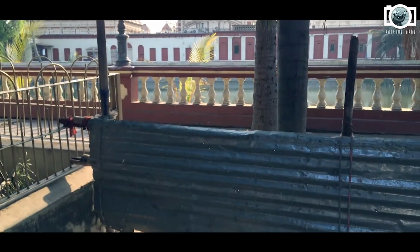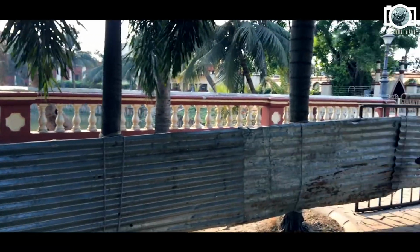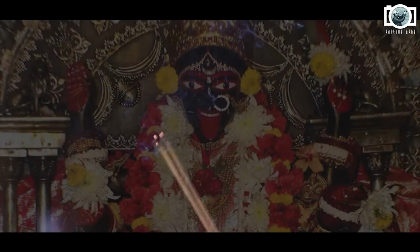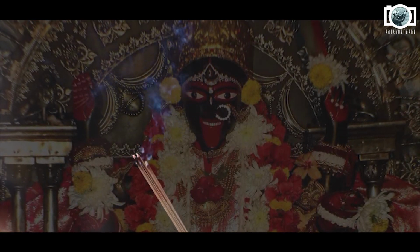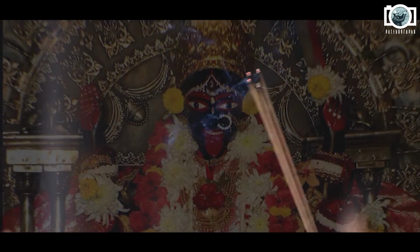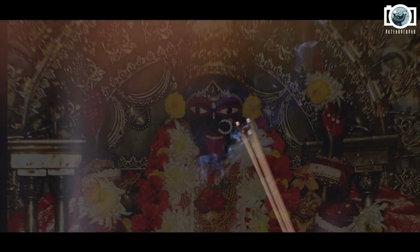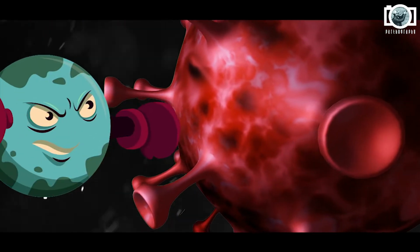Many of the spots that used to be full of life with visitors are now being closed. So in this crisis scenario, there's only one thing to pray to Goddess Kali of Dakshineshwar. Please, please heal the world. Let the planet be like before, when mankind could go elsewhere without this invisible threat. Let this virus disappear into nothingness.